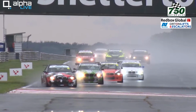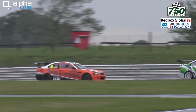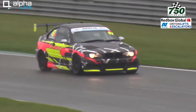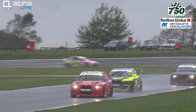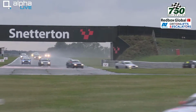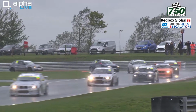Yeah, Cook was one of the guys involved in the squeeze off the line, and it all got a bit hectic in there. Probably as a knock-on from the problem that Kempton had getting off the line with the E36 M3. There's Williams getting back up to speed, having had that spin. There's Mike Cutt, number 44, and he started 9th on the grid.